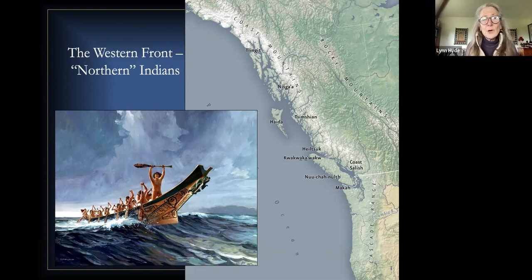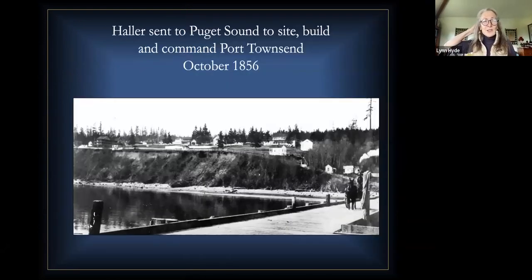And where was Haller in all this? Well, after he started the war in the East, I think they wanted to get rid of him. They sent Captain George Pickett, who would later have some bad luck at Gettysburg, to establish forts on Puget Sound or on the coast to help monitor the waters and protect the local settlements from depredations of these Northern raiders.